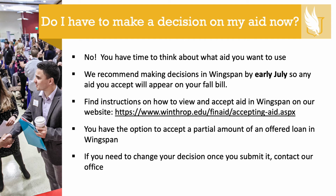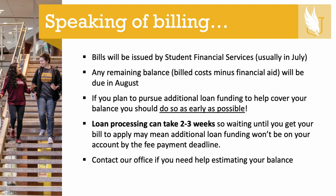And if you would like to change your decision once you submit it in Wingspan, please contact our office. You won't be able to make any adjustments in Wingspan itself, but we can help you make those changes. You can expect to receive your first billing statement in July, and then any balance that is not covered by accepted financial aid will be due about a month later in August.